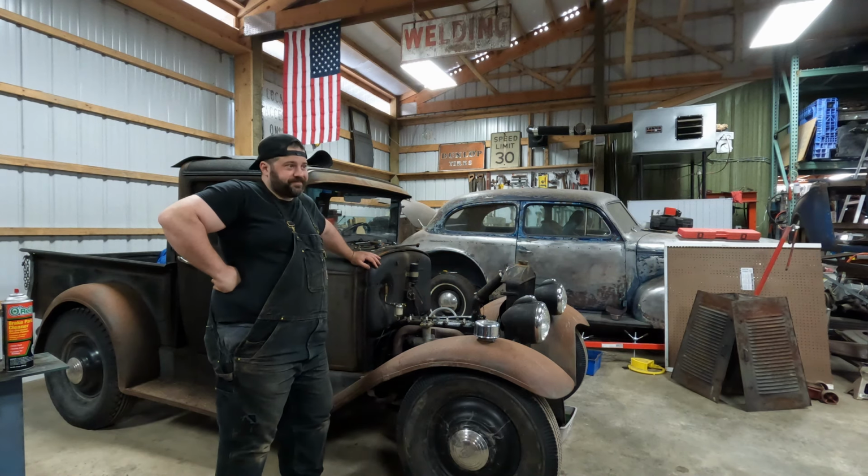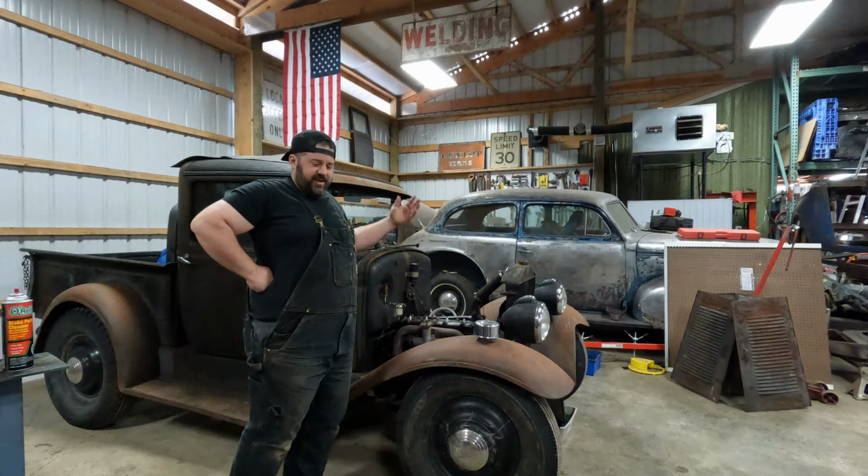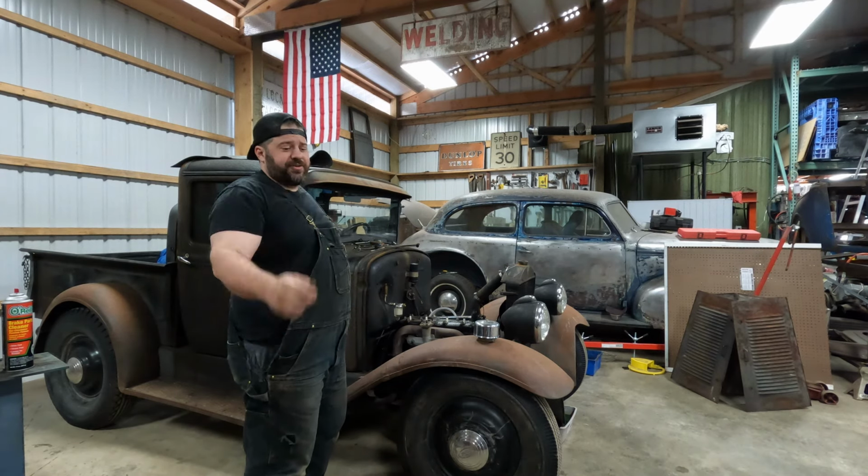All right, guys, so you may have seen in the last video, I'd started taking this thing apart. Basically, I'm having a clutch issue. Clutch isn't disengaging. So I guess we're pulling the engine. You've seen me do that a couple times. I'm just going to get to it and we'll have a look at things when I get this out. So enjoy this time lapse.